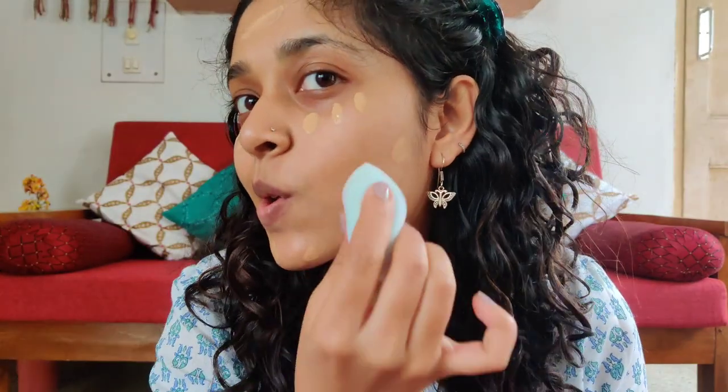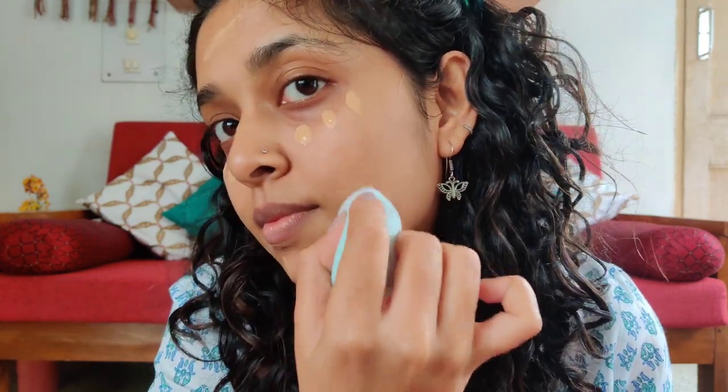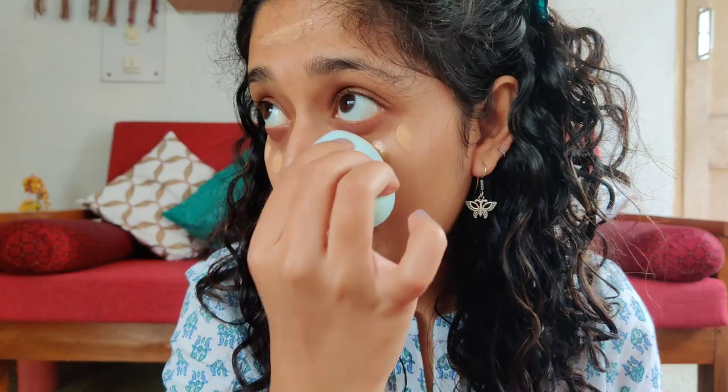I'm going to show you how I do my base makeup, which is foundation or concealer, with this one. So let's get started. I'm just going to dot some of the foundation. I'm just using foundation because this is really light and that's what I want today. Yeah, that's pretty much it. And now I'm going to be blending with this. Sponges aren't the most hygienic tools, so please be careful after washing it that you keep it in a dry and clean place.